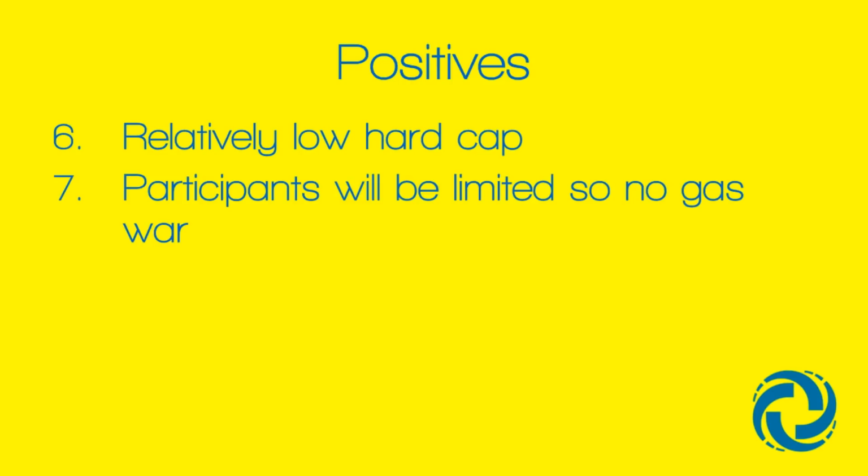So that's why this is a positive for me. They've identified the importance of the community and the support they're getting, and they're rewarding us because they're giving everybody a fair crack of the whip.